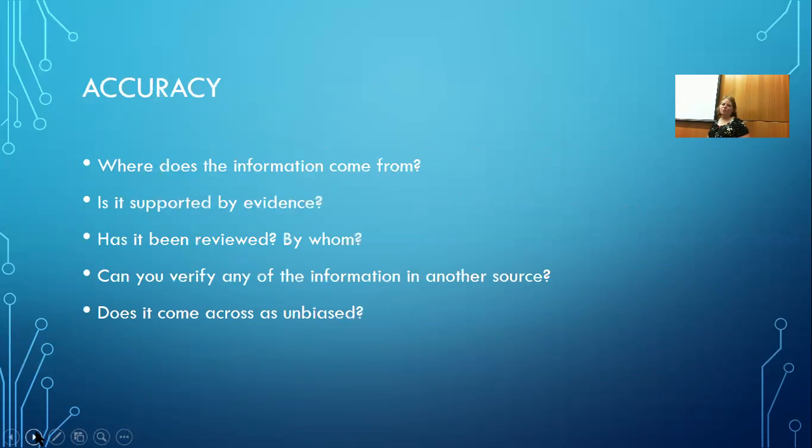Accuracy. So where does the information come from? Did they make it up, like I did about my elephant and his crackers? Or is it supported by evidence? Is the author citing other works? Are there works cited? Are there references at the end of it? Has it been reviewed? And by whom?